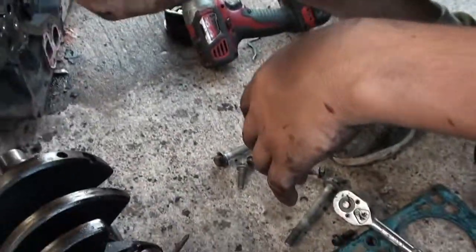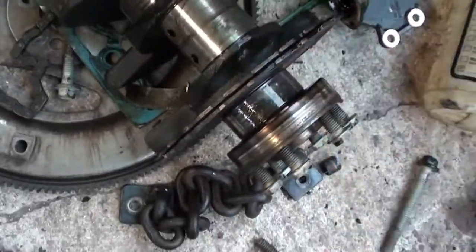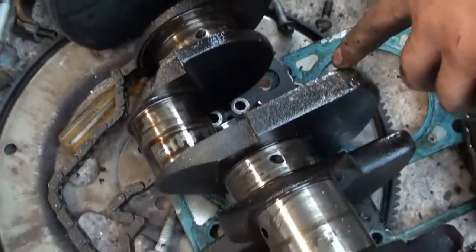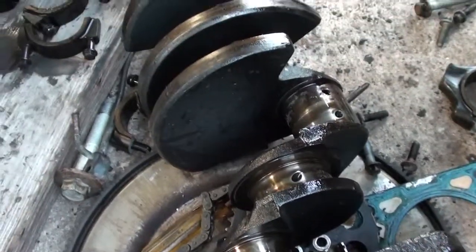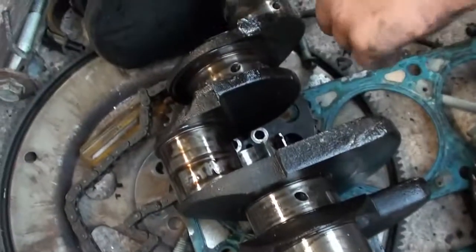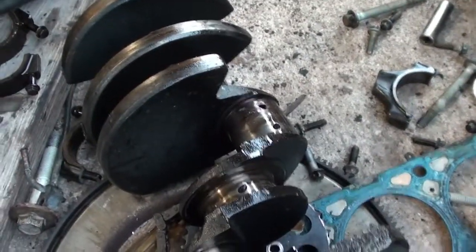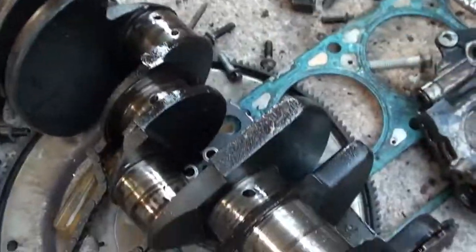Believe it or not, the crank doesn't look horrible, honestly. I think we could always take it to the machine shop and see what they say, see how much they would charge to maybe fix this one if it needs to get fixed. It's got dents in it. Yeah. Oh, never mind. It's fucked. Never mind.